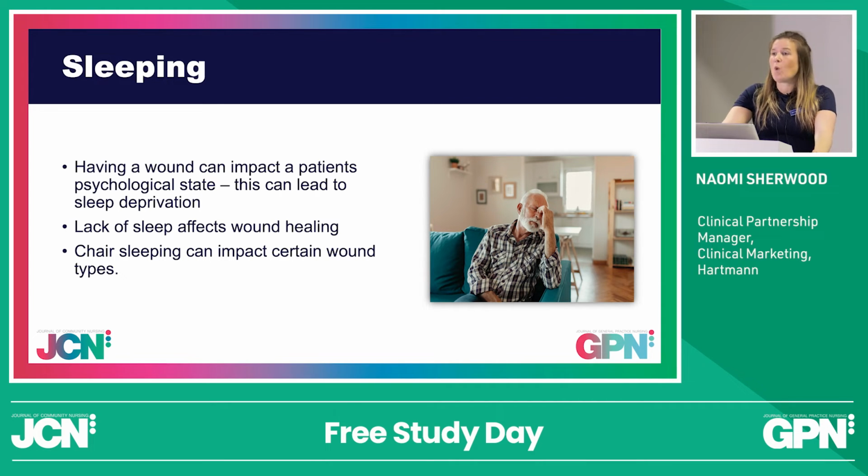But equally, ask why they sleep in the chair. Is it because they can't physically get into bed, or is it because it's too painful to get into bed? If they're saying it's too painful to rest their legs up at night, that could be an indicator that there's some arterial disease going on. So that might then indicate a further referral to vascular services. So it's always worth questioning your patients about their sleep.